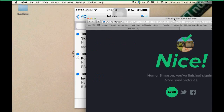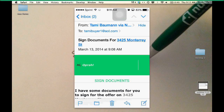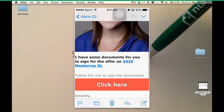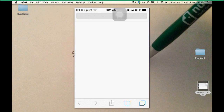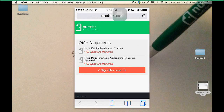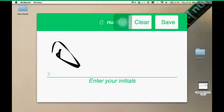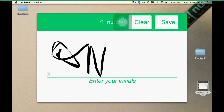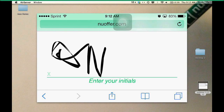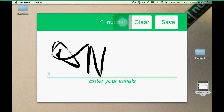So now let's go back to Oprah's phone. Oprah got some documents from me. She's going to go into her email on her phone and tap Click Here. She too will be taken to the page where she will see all the documents she has to sign and tap Sign Documents. Because we also have not collected her initials and signature, we're just going to collect them from her phone. Just going to tap Save.